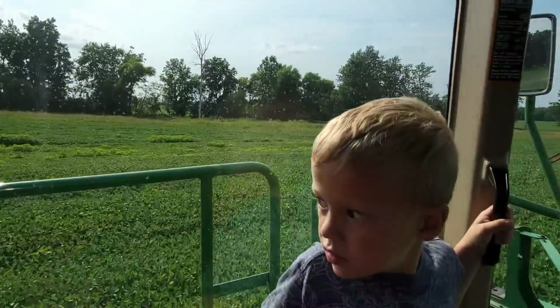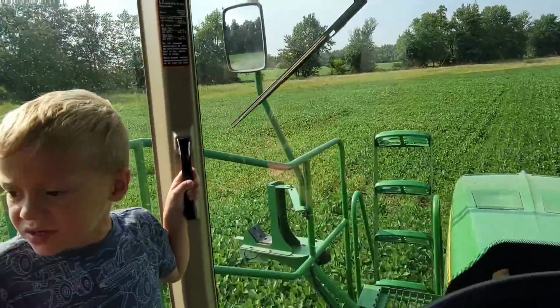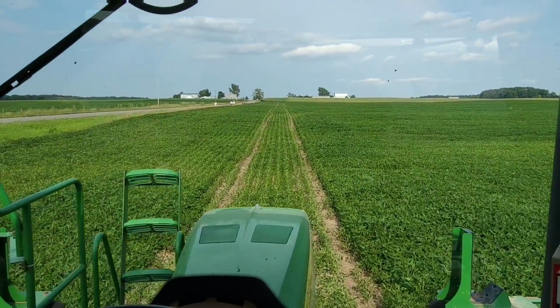Here, we've got some ragweeds coming in this little corner. I wonder if Dad ran out of spray or something and didn't come back and get them. We might have to clean those up. All right, we got her done. That's it for spraying today.